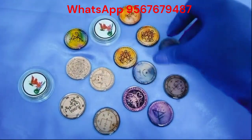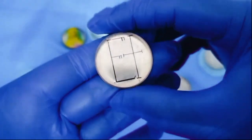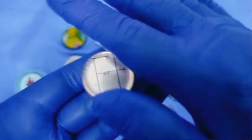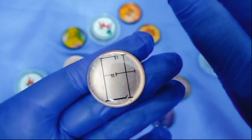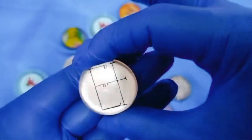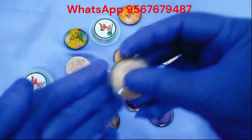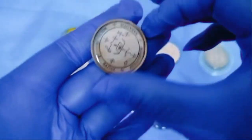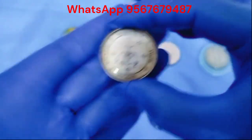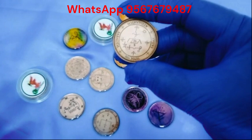Now this is a different sigil. This is used for anyone who doesn't want any bad luck to come to them. You can use this for forcing bad luck away, means no bad luck. If you keep this with you, you will have no bad luck. We know that most of the time we have bad luck, and that is why we lose money, we lose opportunities, etc. This is the Saint Michael, Archangel Michael sigil. You can see the name here. The Archangel Michael sigil is very good to keep if you need protection from anything.